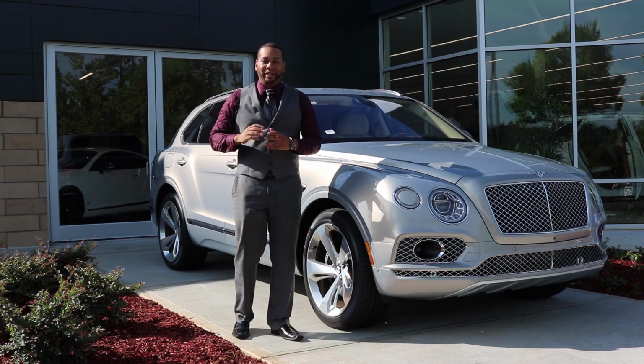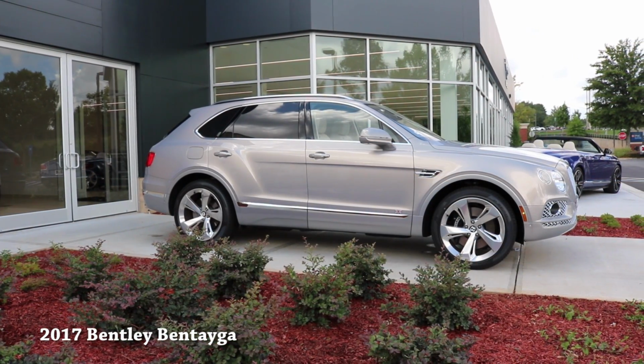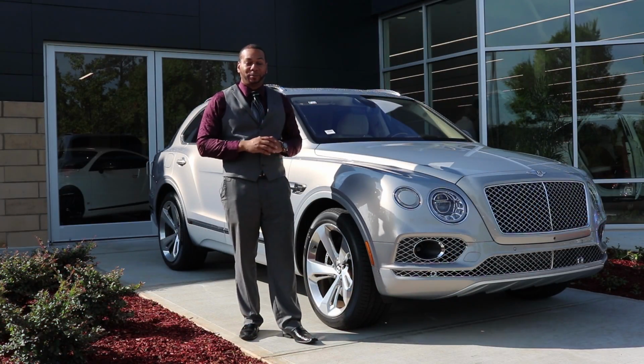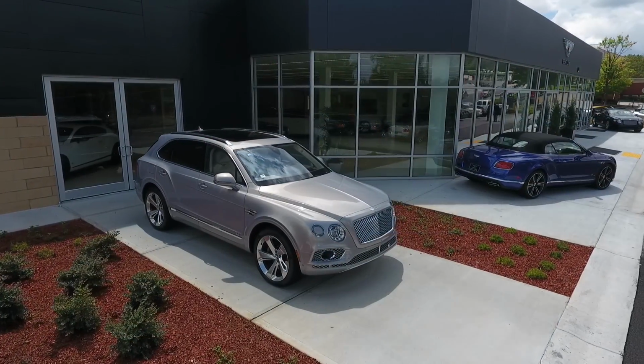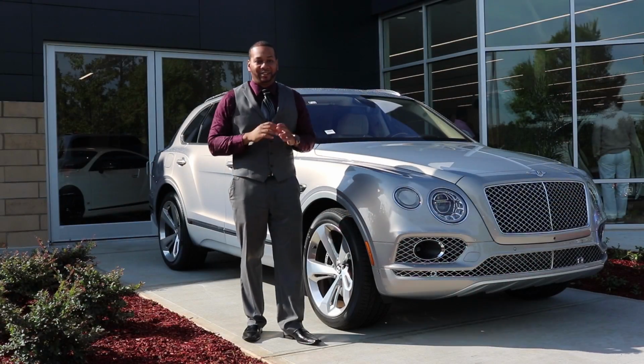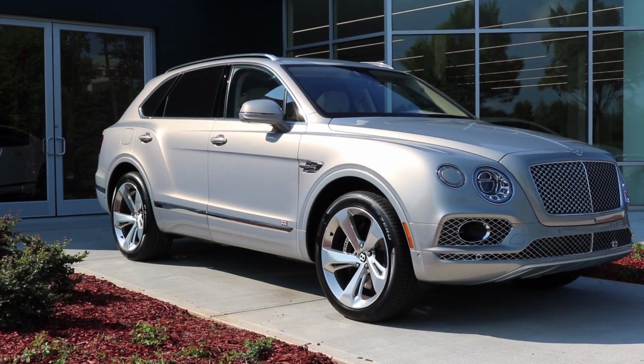Today we're here to look at Bentley's first entry into the SUV market, the all-new 2017 Bentley Bentayga. And as of right now, it's the fastest production SUV ever made. So today we're going to take a look at the exterior and interior details of this extremely popular SUV and see how this ride has been engineered for excellence.